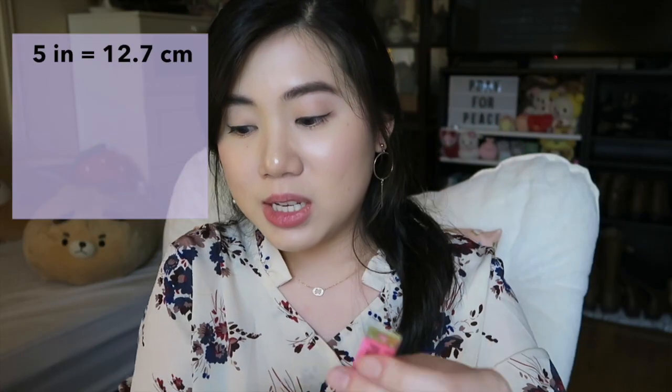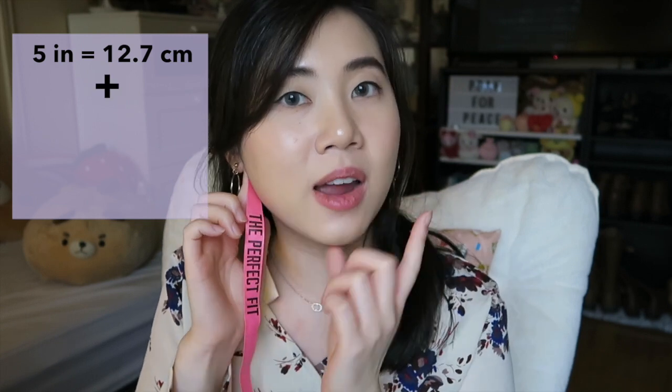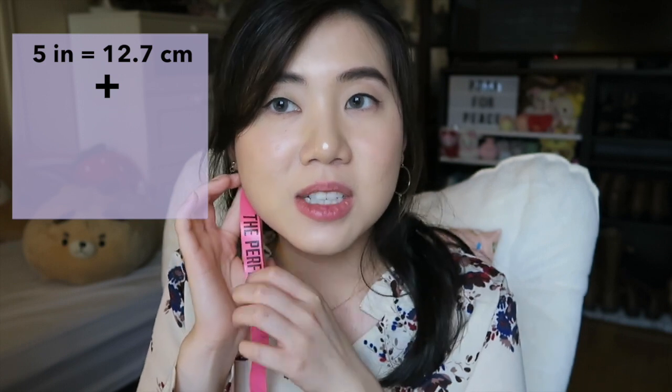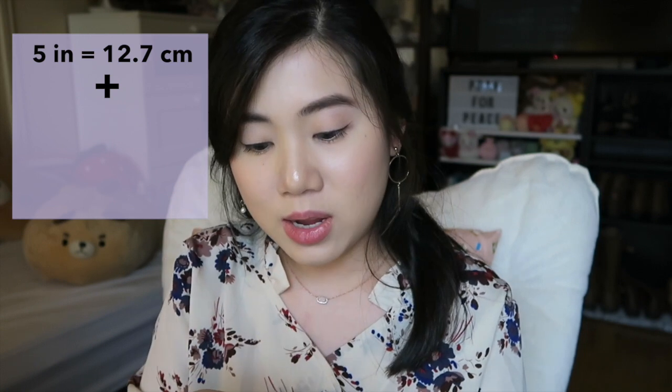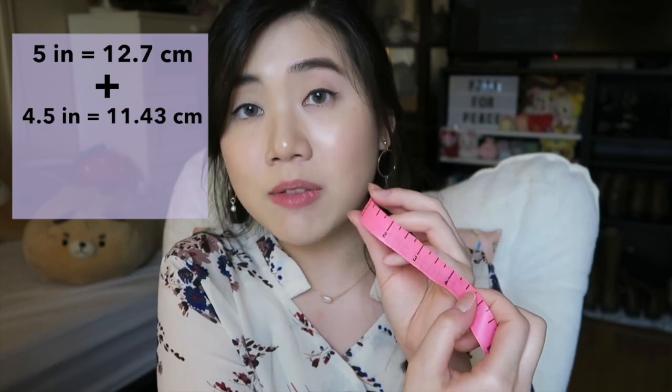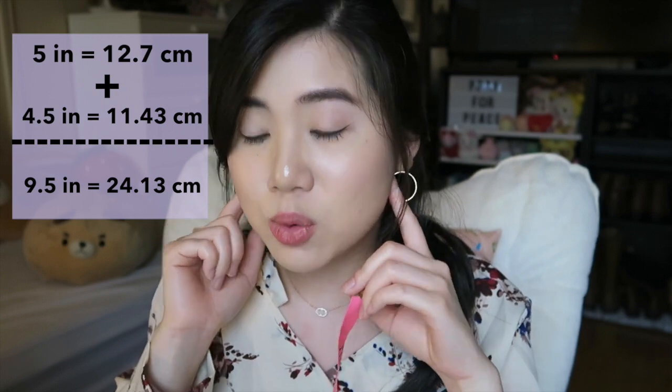So I'm gonna go from the bottom of my ear here to the middle of my chin, right about here, and it's at 5 inches, which is 12.7 centimeters. And then on this side, and I have a crooked jawline, so I know this side is going to be a little bit of a different size than my other side. So it is at 4.5 inches, which is 11.43 centimeters. So in total, it is 9.5 inches or 24.13 centimeters. So that is what it is at the moment. And then I'm gonna go ahead and try this out.